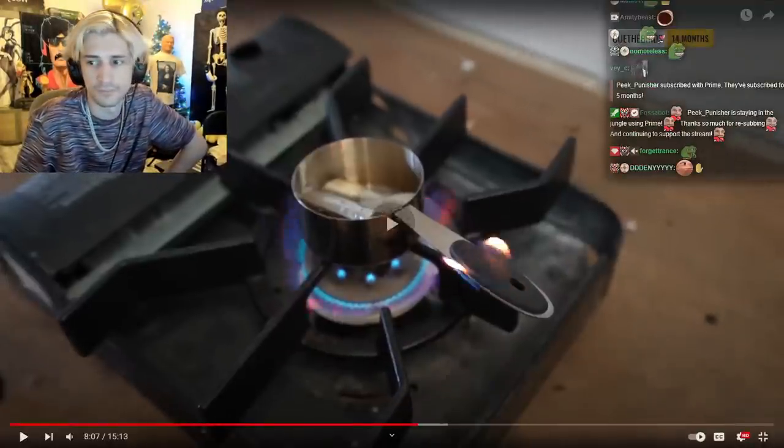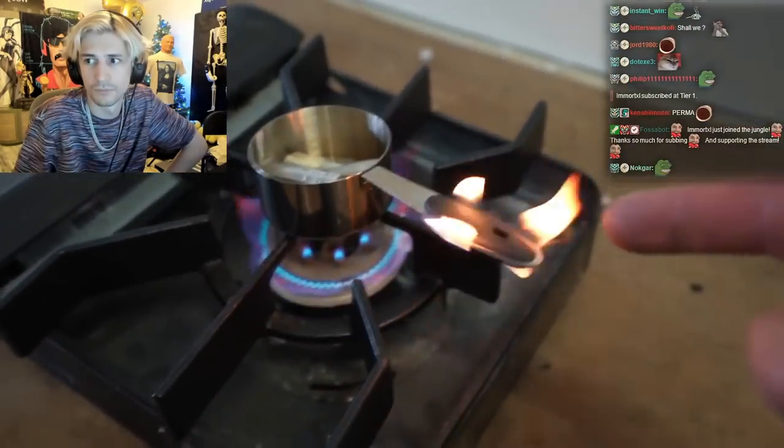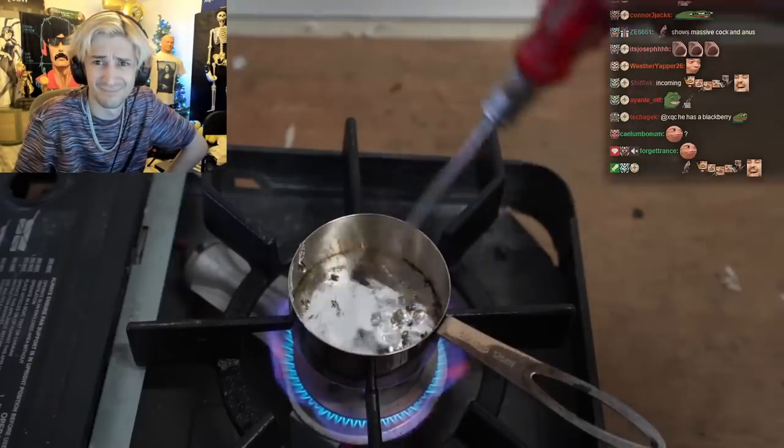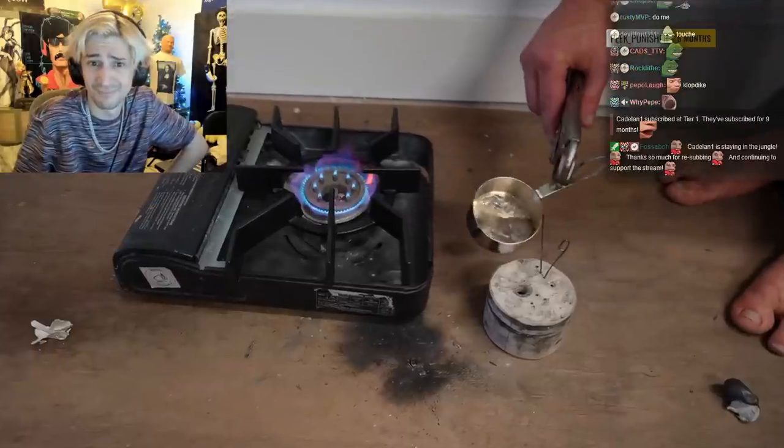Catch on fire, releasing poisonous fumes. Then once the metal was no longer its solid self, I poured it into this hole.